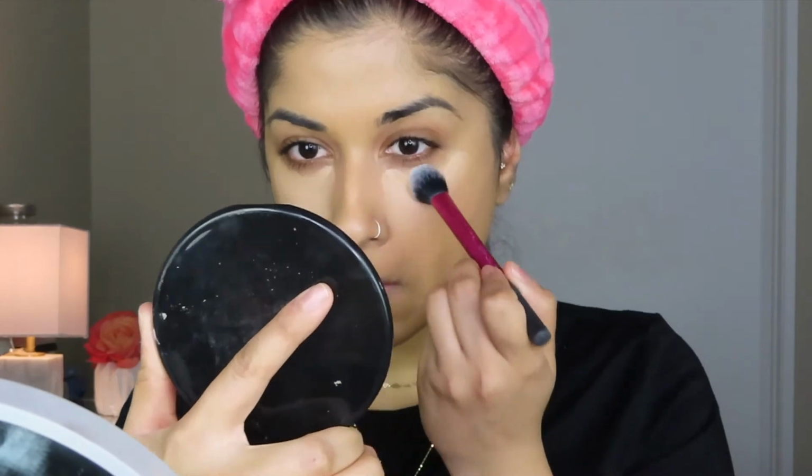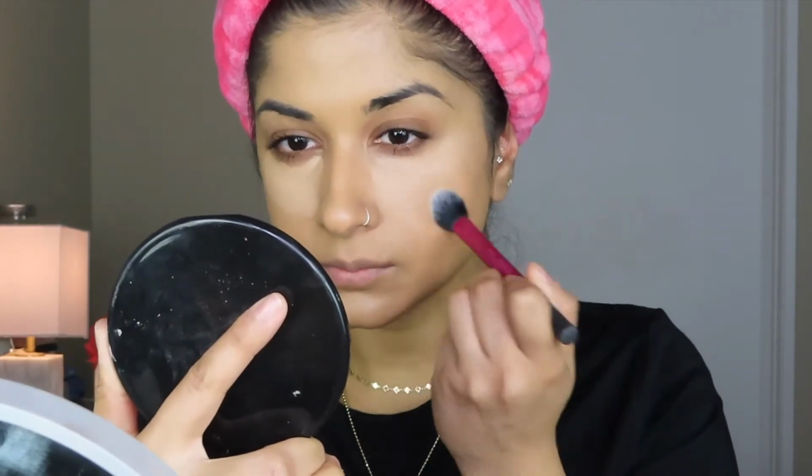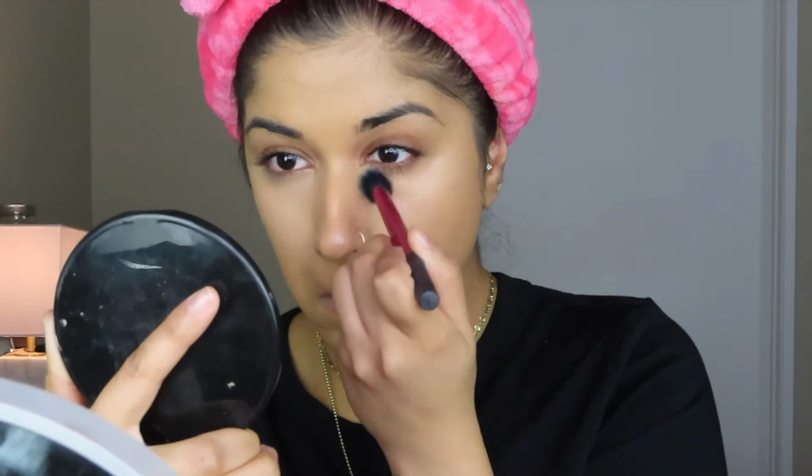It's not as hydrating, but it's definitely not dry by any means. It just stays in place a lot better. I just go in and apply it with a brush, and then I also blend it out with the brush as well. I feel like that works the best, but you can also use your finger to tap it in and then take a sponge and go over top of it.